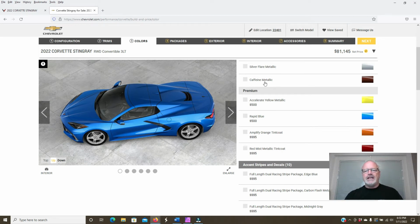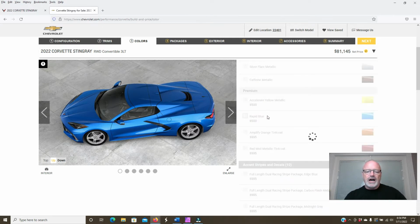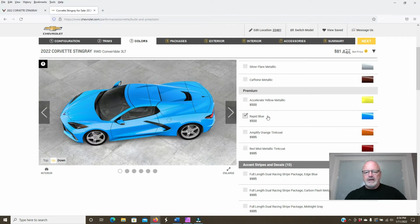The Caffeine Metallic, I've heard people call it meatloaf. I've seen it in person at Corvettes at Carlisle. I've even sat in one, and man, what an incredible car this really is. Just don't like that color. The Rapid Blue, I know somebody that has one, and it is a neat color, but it's not one for me.